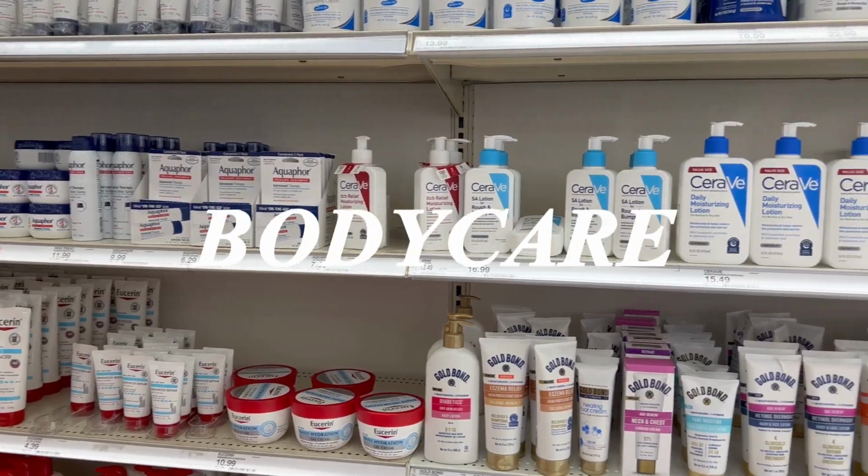Today we'll be doing hygiene shopping. I'm outside of Target now. I get the majority of my hygiene products from Target, and then secondary Walmart, and then third Dollar Tree and other stores like that, but mostly Target. Everybody shops at Target. Y'all know about Target. So let's go in.